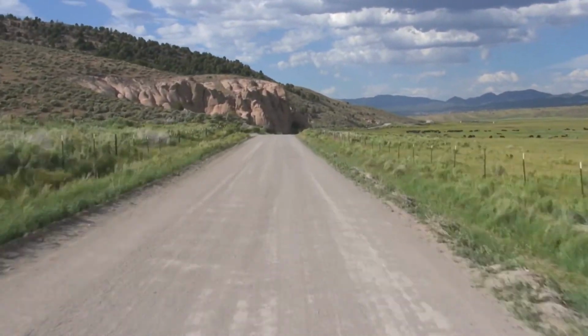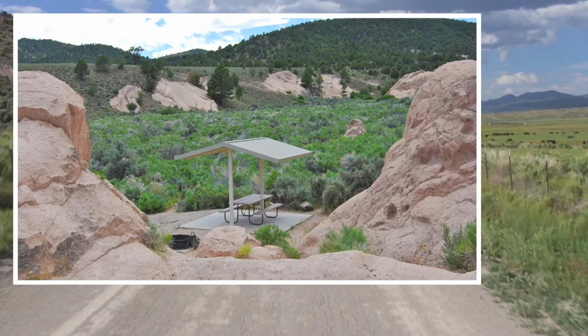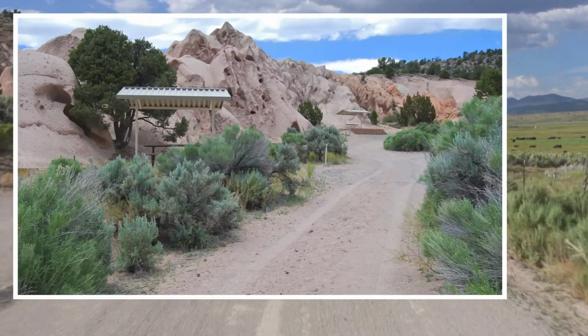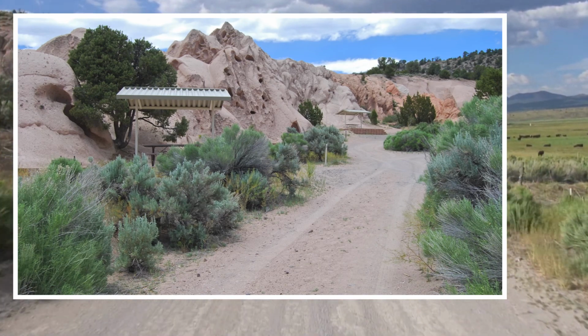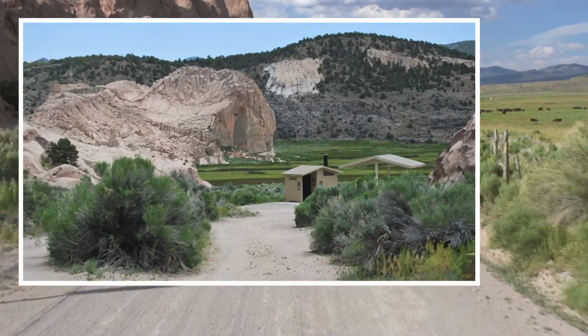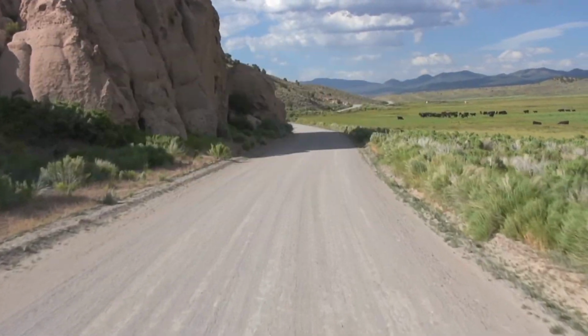On the left-hand side is a campground called Ranch Campground, a beautiful little campground with grills, drinking water, and tables. They also have beautiful hiking trails that wind through these rocks, and most of the campgrounds overlook this beautiful meadow that runs parallel to the road. Okay, back to the road.